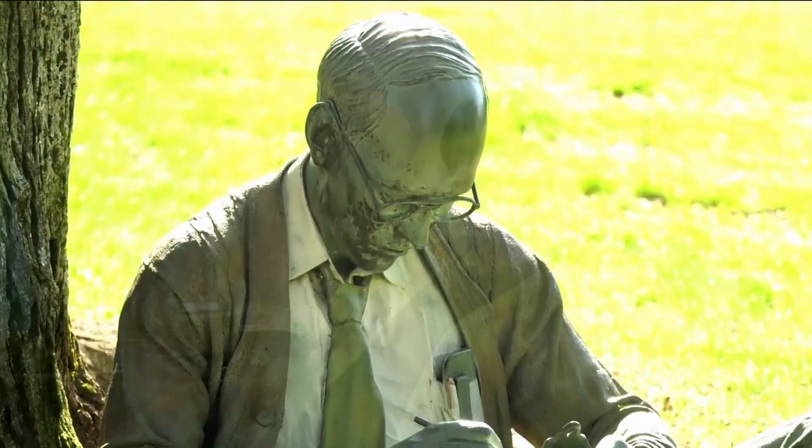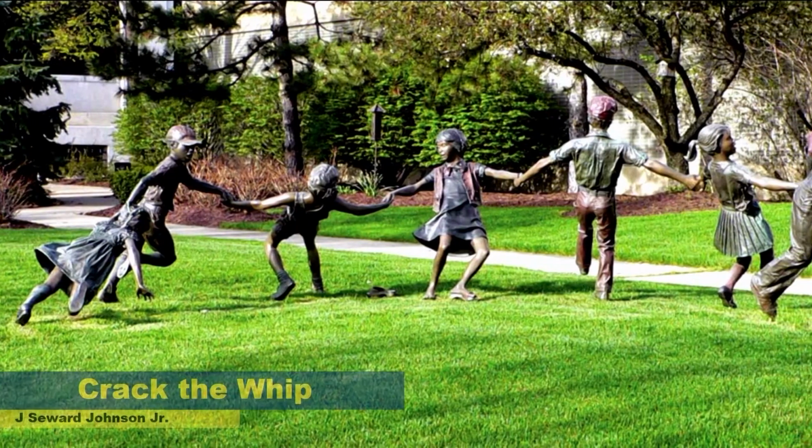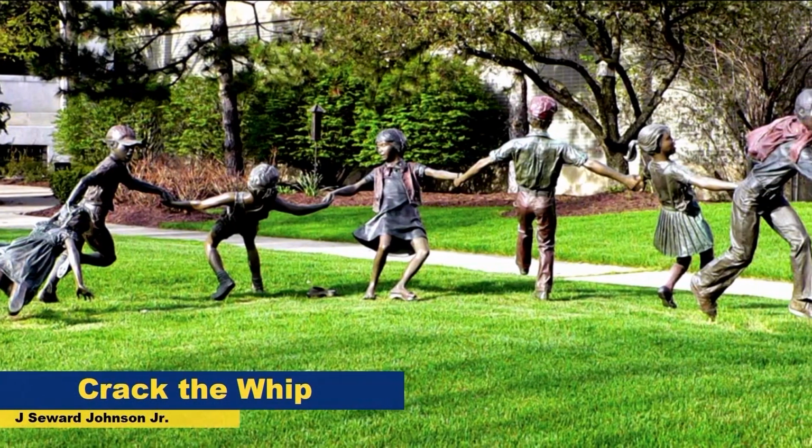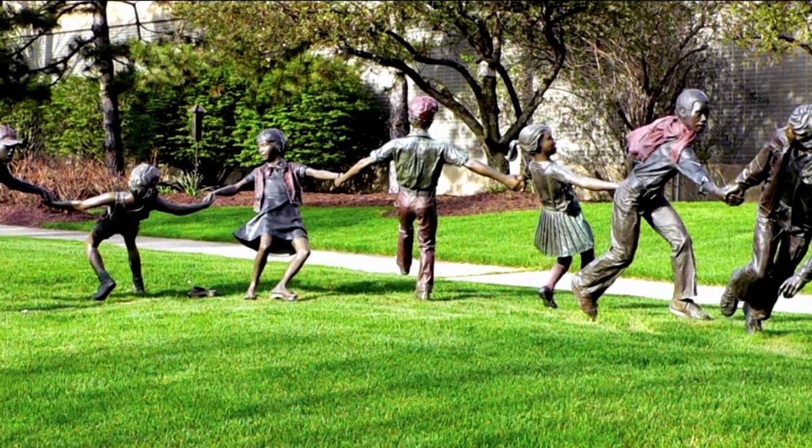So it's by the sculptor J. Seward Johnson, and it's called Creating. A sculpture that's very much a narrative sculpture. It's a realistic sculpture. Johnson is known for creating these types of works that are very hyper-realistic and placed in a kind of setting where they might be.